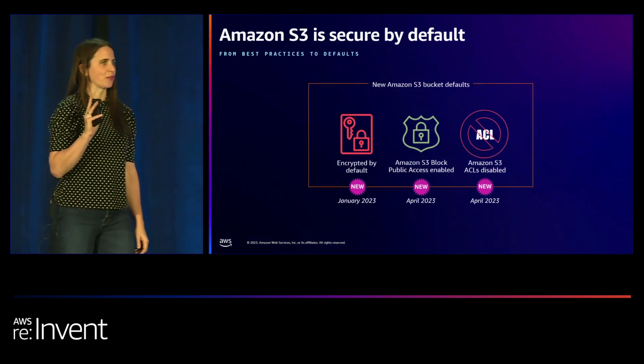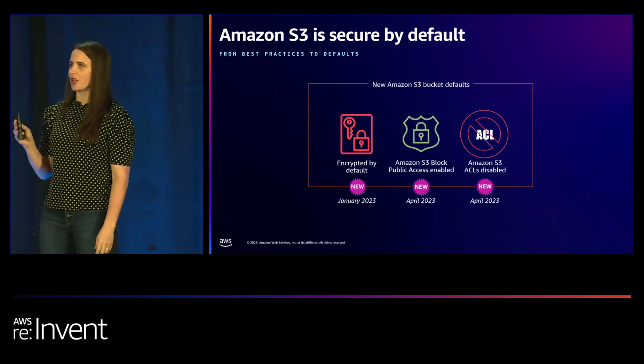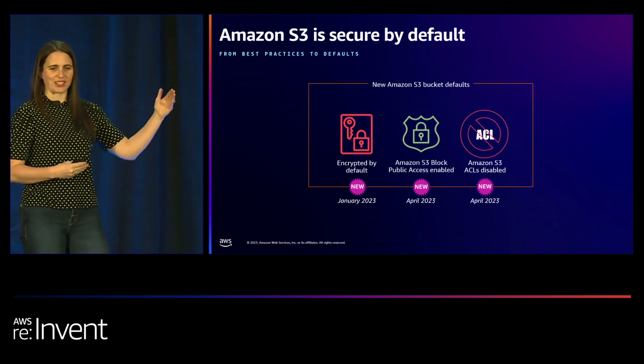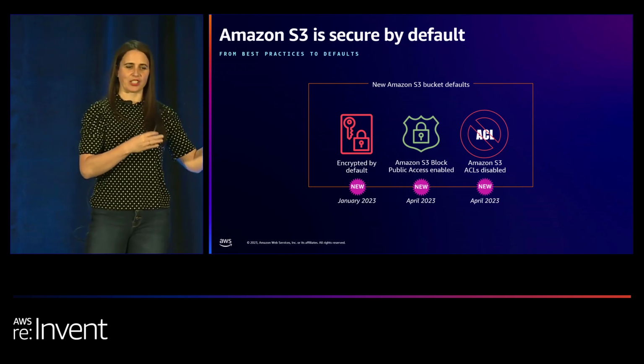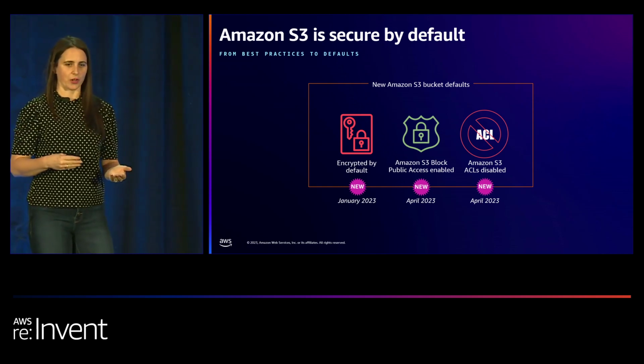This is actually the 3rd re:Invent where I've given some flavor of this talk, and every year it changes a little bit, but this year I'm really excited to talk about how we used to have a bigger list of recommendations, and we've turned some of those recommendations into secure defaults, things that you just get for free that you used to have to configure for your bucket.